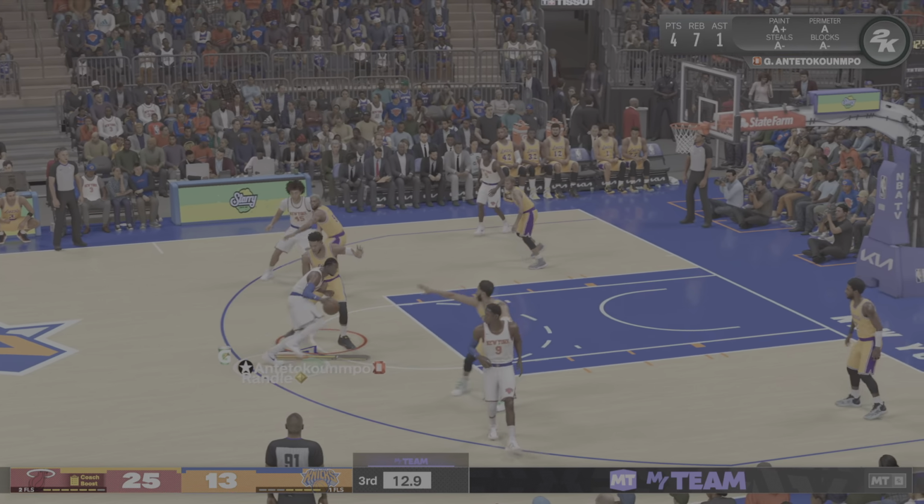Well, through three quarters of play, down double digits, it may be difficult to overcome. Miami leads by 12. And we've got more NBA action on 2K Sports coming your way after this break.